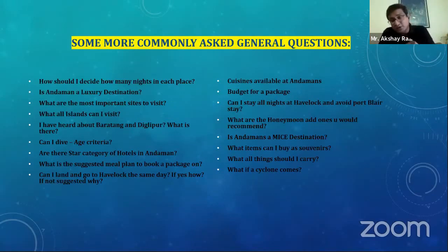What if a cyclone comes? Well, in Andaman, please remember, my friends, there is no plan B. So what if a cyclone comes? Well, we deal with it. We will make sure your customer is put in another hotel. We will make sure we find some alternative itinerary. But there is no plan B if a cyclone comes. But be rest assured, we ensure your customer is well taken care of.